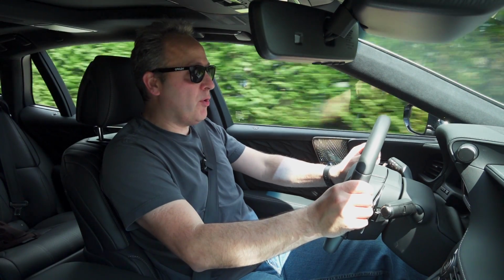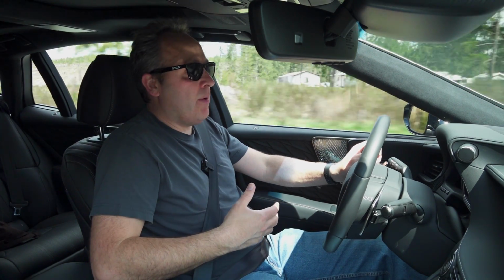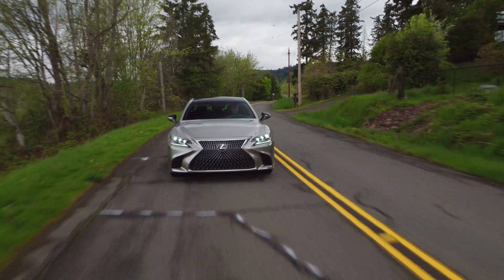So it feels great going through the corners. It doesn't feel like a front-wheel drive vehicle that just happens to have some power in the back. No, this feels like a bona fide rear-wheel drive car that just has more grip than you would expect. Now let's see if that extra grip pays off with a decent acceleration test.